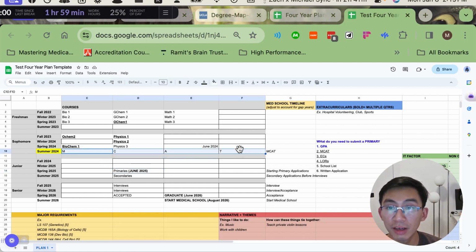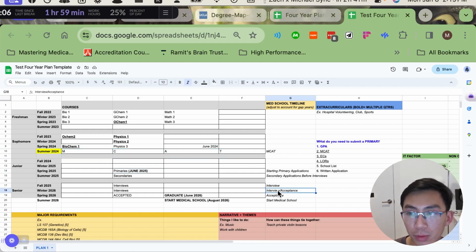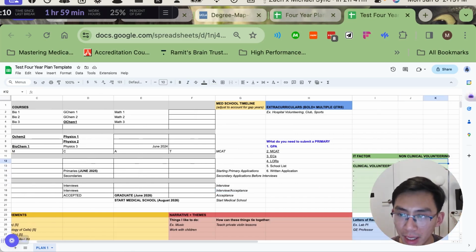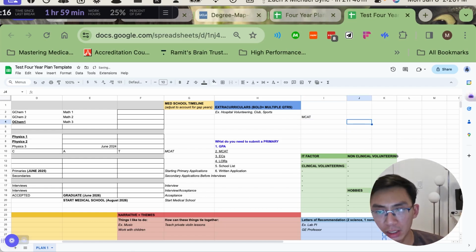And so if we want to take the MCAT and be the most prepared for the MCAT, what must we do? Well, we should probably take the classes that will be on the MCAT. And let's just break the MCAT down quite quickly here. So the MCAT is 4 sections.